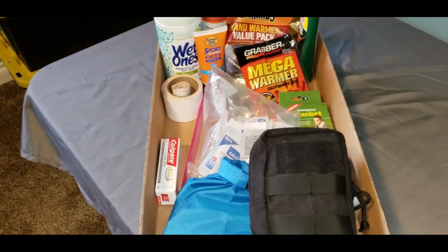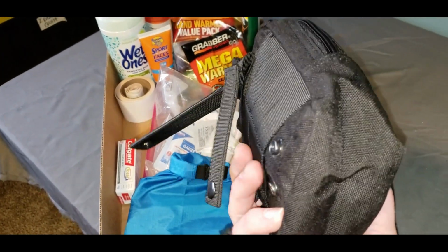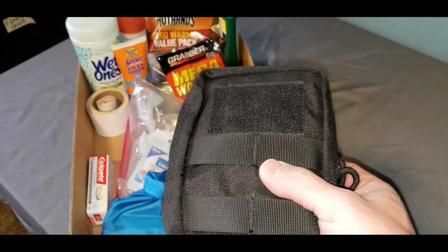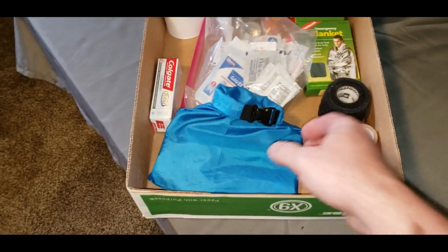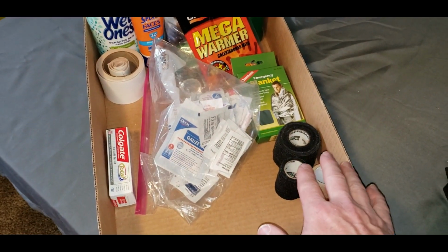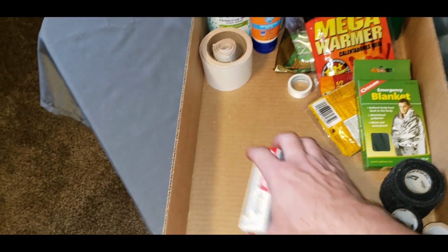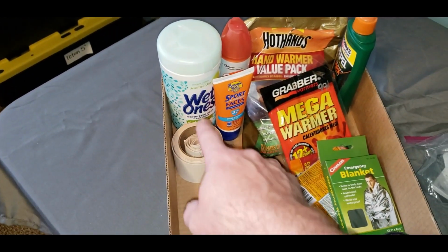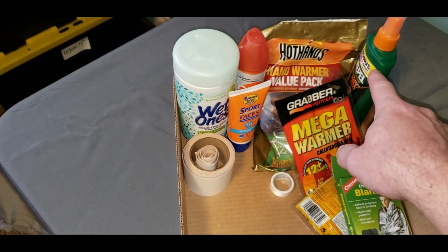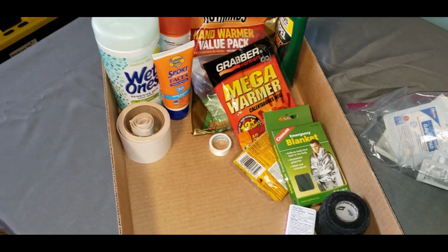And in the next box, we'll start with this, is a first aid kit that just clamps on the belt. Whether there's MOLLE attachments or not, it just goes over the belt and snaps. This is my bathroom kit. We have some extra Kaiban tape, some extra bandages and gauze, a new tube of toothpaste, extra moleskin, Wet Ones, sunscreen, bug spray, hand warmers, and a safety blanket.